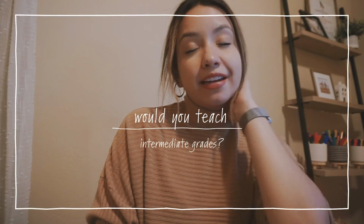Next question is also about teaching and grade levels. So this one says, would you teach intermediate grades? I think technically intermediate grades means 4th, 5th, and 6th. And to be completely honest with you, if it was up to me, I don't think I would. I just love the primary grades so much. I think the highest I would go, again, if it were up to me, would be second grade. But I'm happy in first grade and I loved kindergarten, so it's a no for me for intermediate grades.